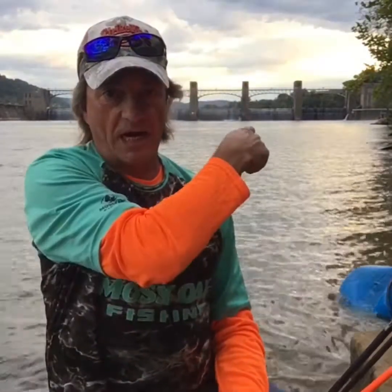And this morning I'm on the Kanawha River. As you can see behind me, a few hundred yards, that's the Winfield Lock and Dam. And I'm down here a few hundred yards below it. We got a nice overcast morning. Hopefully there'll be some topwater action going on.